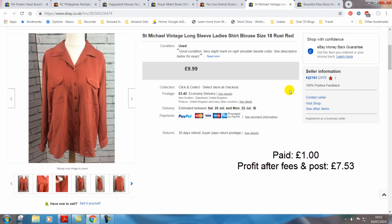As you can see in the condition, I have put that there was a very slight mark on the right shoulder. It was hardly noticeable, but I always like to put in any defects, because you can guarantee that if you don't, somebody's going to come back and say, look, this is damaged, I want to return it. So it's always worthwhile putting anything in there. You'd be surprised at how many things do still sell, even if they have some damage on them.